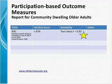At the bottom of the screen here, you will see a website address for rehabmeasures.org. If you're not familiar with this website, please go there. You can type in almost any of these outcome measure tools and find all of the properties of the tool, and usually a link to the form itself, so you can easily see that.